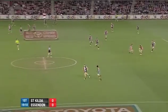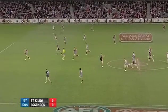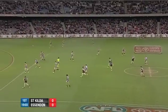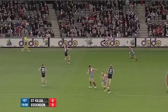And they love opening teams up through this area, Das, don't they? Oh, they're the specialists at this. From half-back, they come through the corridor. And look at this play on from Melksham. They do this all the time. Melksham goes wide and finds Jetta.